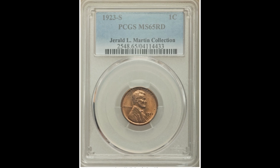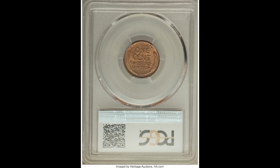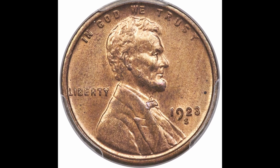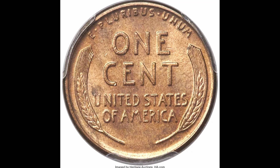Now, what do you do if you find a coin like this? First of all, the condition is likely not going to be this nice, but if it is, you're going to want to keep it safe and contact a rare coin expert. We recommend contacting actually at least 3 of them to make sure you're not getting scammed and ripped off.